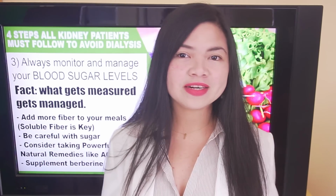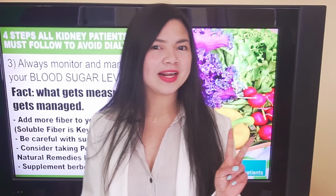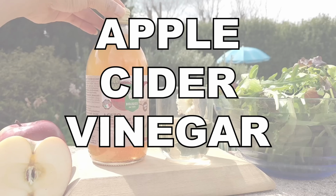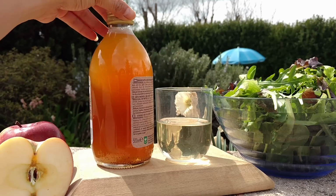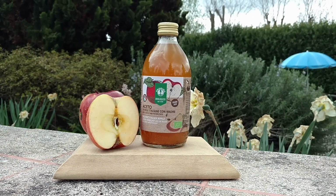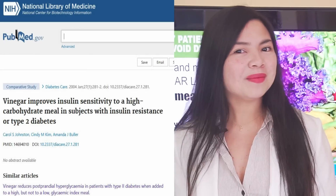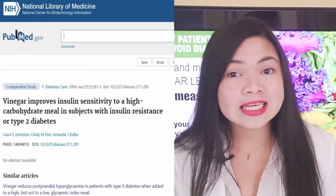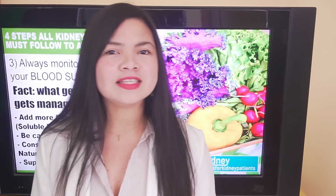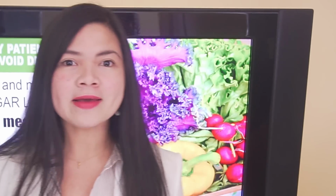Yes, the diet is key to reverse diabetes, but there are also some remedies that can really help. There are two natural remedies in particular I will recommend to every single kidney disease patient. First of all, apple cider vinegar, ACV in short. ACV is not just a dressing, it's a home remedy with powerful healing benefits, especially for people with diabetes. A recent study found that consuming real, raw, unpasteurized ACV can significantly increase insulin response and lower blood sugar levels. Regular ACV consumption can improve insulin sensitivity up to 34%, which is frankly amazing.